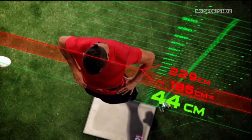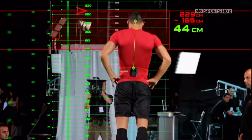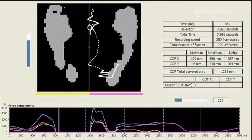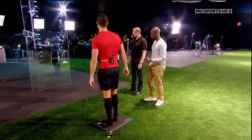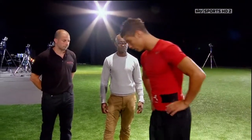The result is surprising. Ronaldo jumps only 44 centimeters, barely average, with a force of just 1.5 times his body weight. Something's wrong. So now, this is the thing. You don't jump like that in a game. Yeah. We have to make it relevant to football. Of course, if you jump with free hands, it's better. You jump more, then you're quite limited.